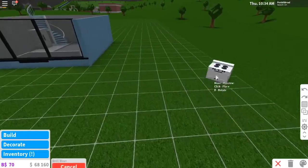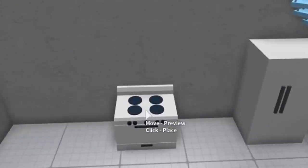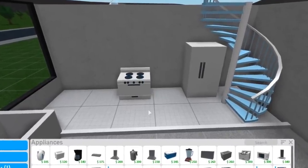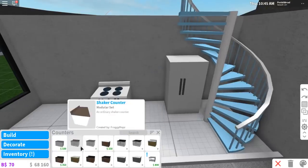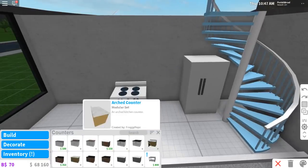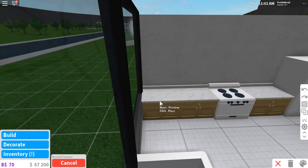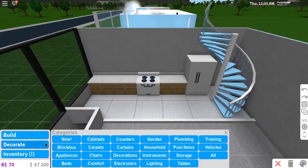We're going to be adding the stove inside the stove house. Wow. Not next to the fridge, because people get triggered by that for some reason. They're like, Peetah, I can't believe you put the stove right next to the fridge. I'm triggered. So let's add counter. Maybe we'll do arched. Yeah, it's not going to touch the wall because that will make it look weird. If it touched the window, I feel like that looks... No, that's fine. Okay, sweet.